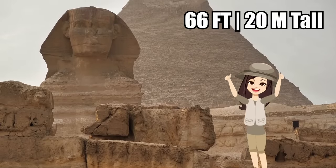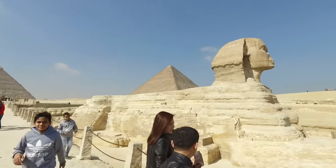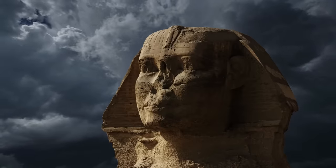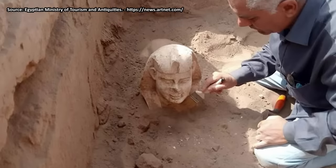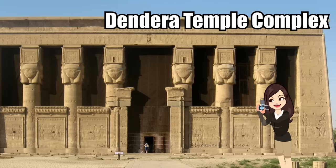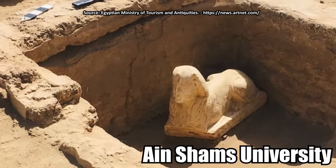It's 66 feet tall, towering over humans who travel to this sandy landscape to marvel at its amazing features. But it's missing its nose. So it's a good thing that a miniature replica of the Great Sphinx, with its nose still attached, was found in the Dendera Temple Complex. The mini Sphinx was discovered by a team from Cairo's Ain Shams University.